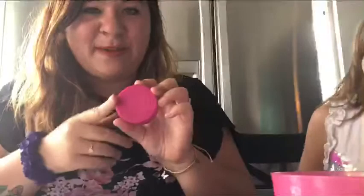Even watermelon. Yeah, watermelon or an orange. Make sure to take your vitamins. That's a vitamin cap. Do you take your vitamins, Tessa? Yes, I do. Okay, perfect. Awesome for you. Everybody does.